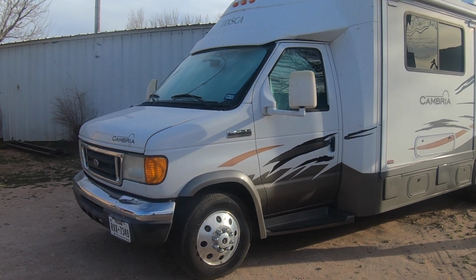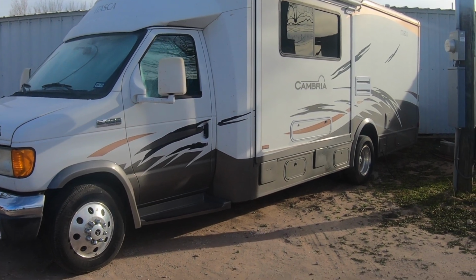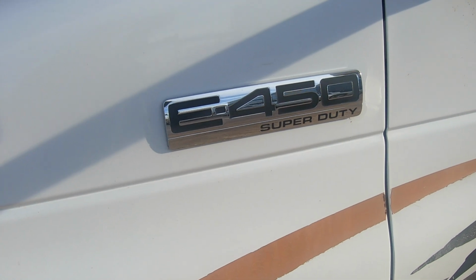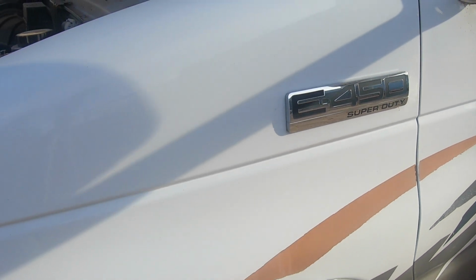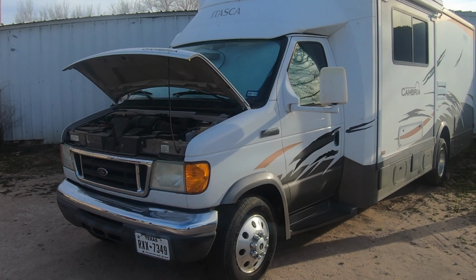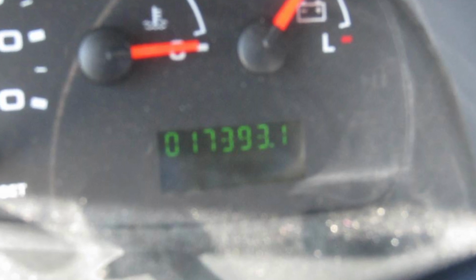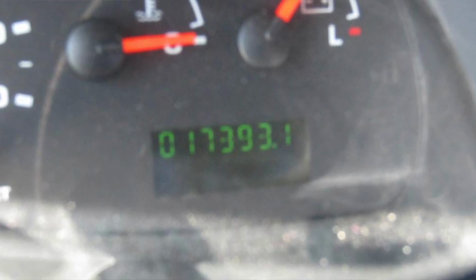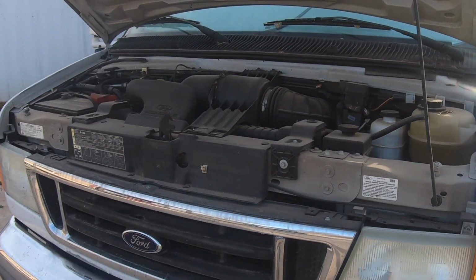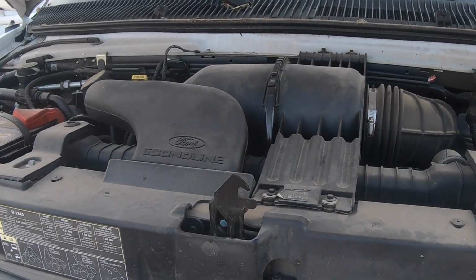My wife and I picked up this 2008 Itasca Cambria made by Winnebago. This 28 foot camper is powered by a V10 Ford engine. We bought this RV with just over 17,000 miles on it. Excellent deal, but the check engine light was on. It didn't show any signs of major catastrophic engine failure, so I figured I could fix it down the road.